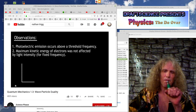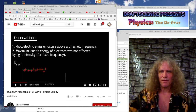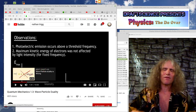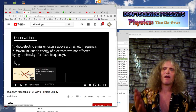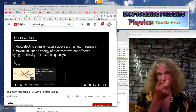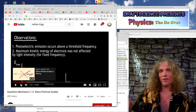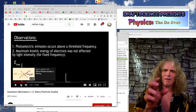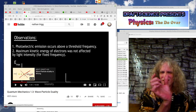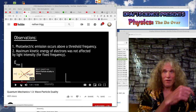Secondly, the maximum kinetic energy of the emitted electrons wasn't affected by the intensity of the incident light. And intensity, they just mean the amount of the light. So again, they're using words that aren't very good, because this is really just about how much energy and how much period of time you're imposing on something. And just like I've sort of given the example of trampolines, if I throw something at a trampoline and it only pushes in a little bit, then there's only a little bit of energy.